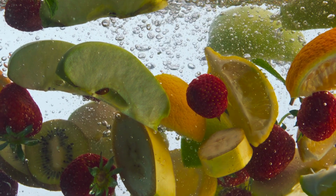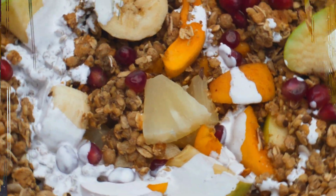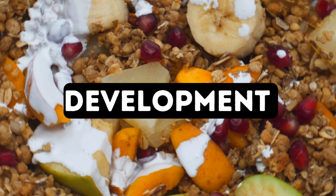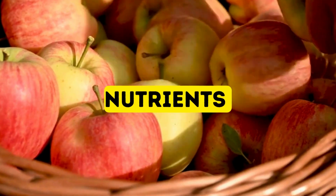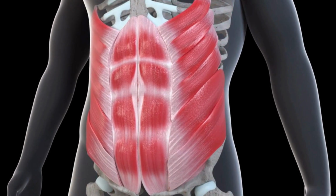A balanced diet is crucial for muscle growth as it supplies the essential nutrients required for repair and development. Among the best sources of these nutrients are fruits. Let's explore some fruits that can support muscular development.